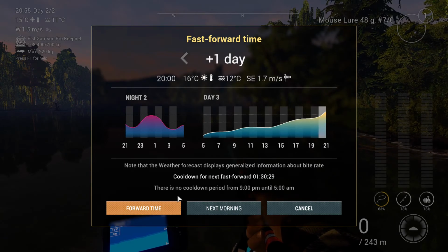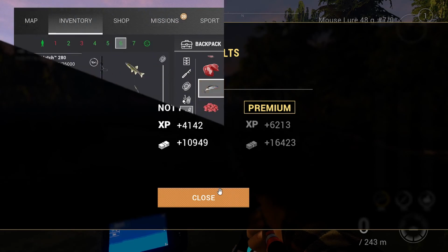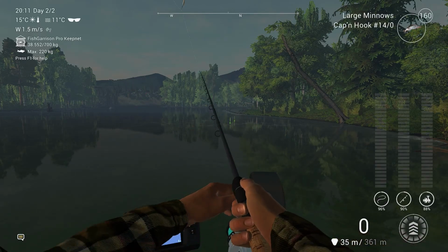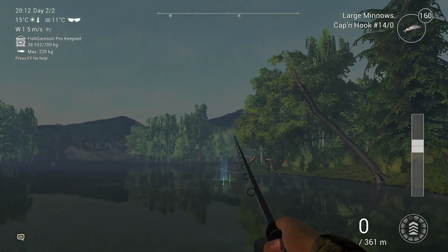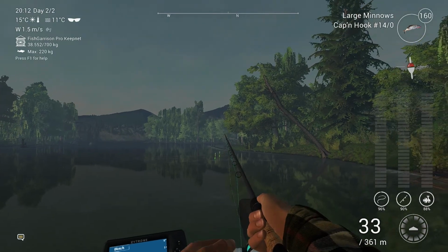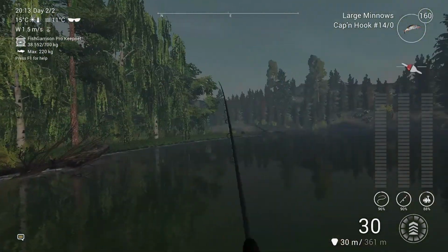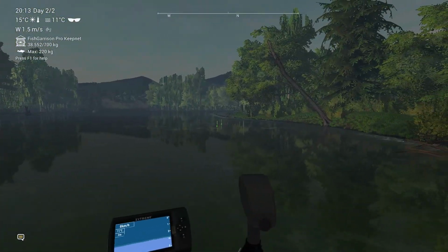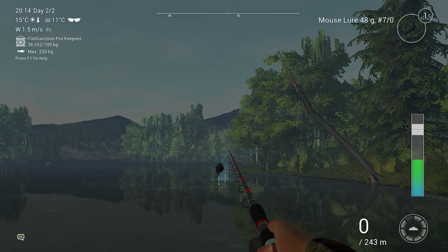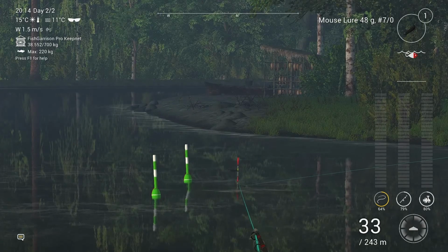Next, make sure you are close to a peak fishing time. Fast forward your time as needed. Cast the match rod close to your marker or central part of the deep area. Cast the 7-aught mouse lure just past the match float. Wait for activity on the float.